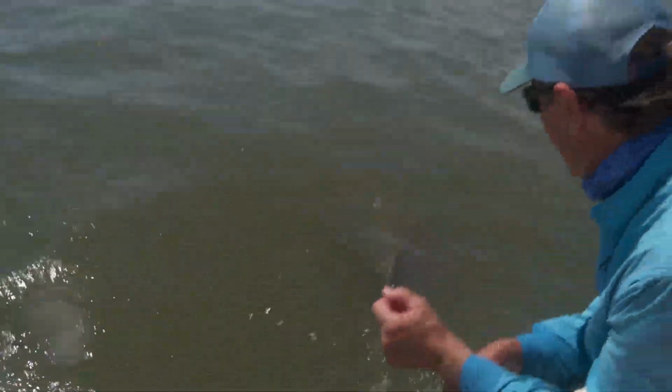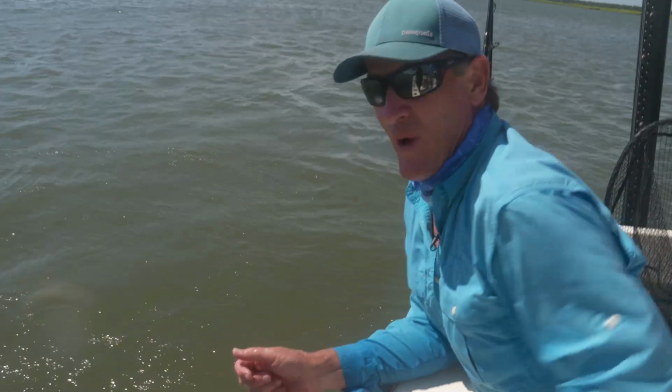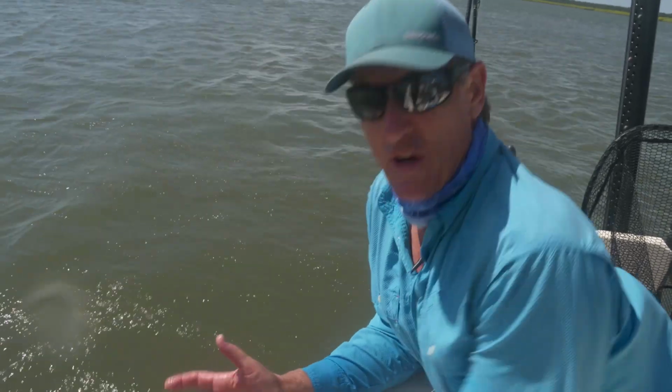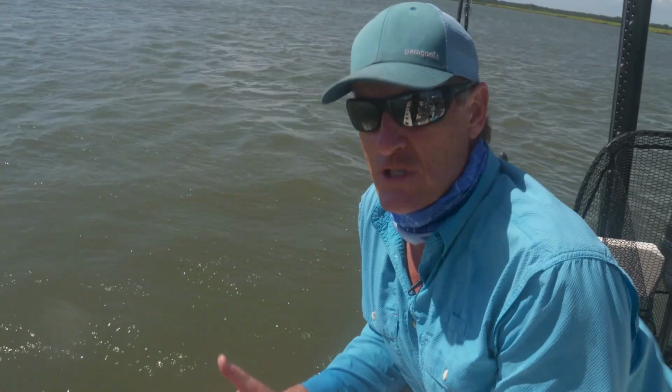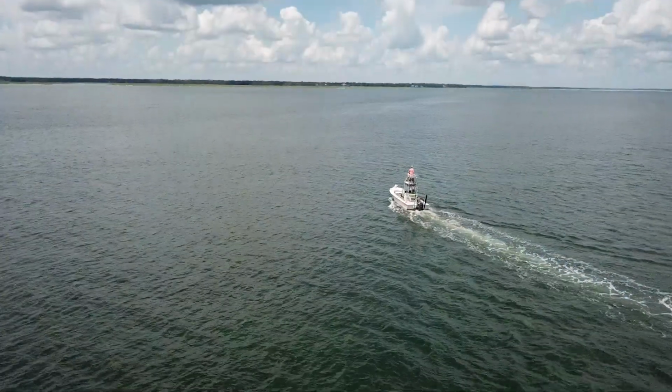Looks like he's doing really, really well. Perfect. Boy, what an incredible animal. So, you know, we're in 30 feet of water here. The marsh is pretty close by, but it's really deep here, so obviously some big fish come through here.